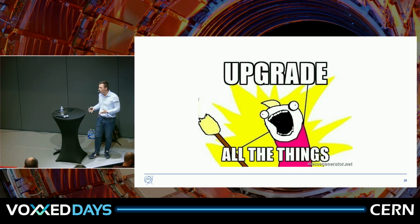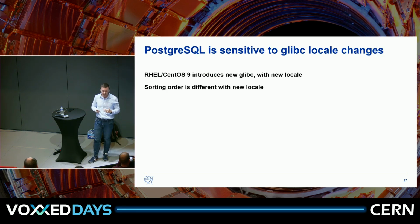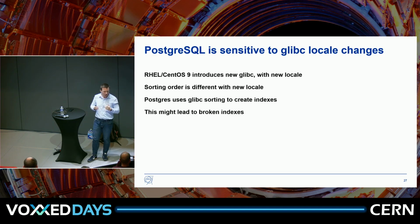By digging deeper, we noticed that his database instance was migrated from Red Hat, I think 6, to Red Hat 9. And the issue was that the new version of Red Hat introduced a new version of glibc, and glibc comes with a new locale, and the new locale changes the sorting order, and Postgres relies on the glibc library to sort the indexes. So we found a case where this causes problems with the indexes.